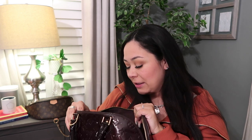I think this bag is from, let's see, this bag is from 2013. So it still looks so good. So I actually got a lot of compliments in the LV store on how good this bag looked for how old it is. So like I said, I don't use it much, but I did buy it pre-loved, and I am happy with my purchase that I made.